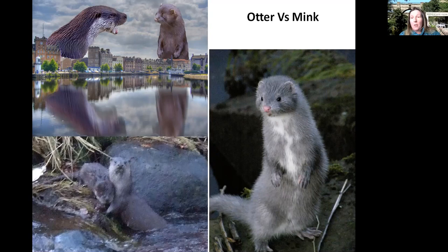For those that aren't that familiar with the difference between an otter and a mink, unfortunately, I can't seem to get rid of that top toolbar. I'm not sure why. But the mink are usually much darker coloured, much more either grey, silvery.